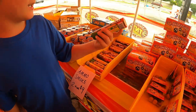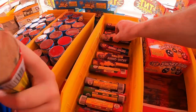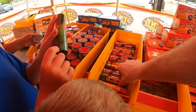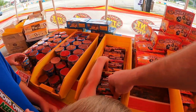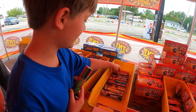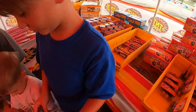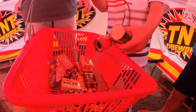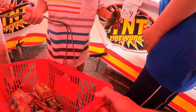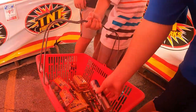What is that? What do you have? Ammo smoke. Those are snakes. Does it come out of this side? White, green. What other colors are there? Red? Yellow? Pink? Can we get one? I want blue. Okay, but hold on. Okay, Cohen wants a smoke one. Okay, Cohen, put that in here. Just one. Riley, you want to smoke one? You want the green one? Put the red one back. Riley, get the white one.